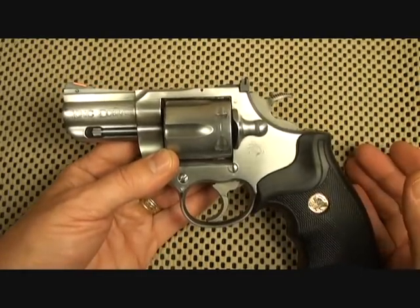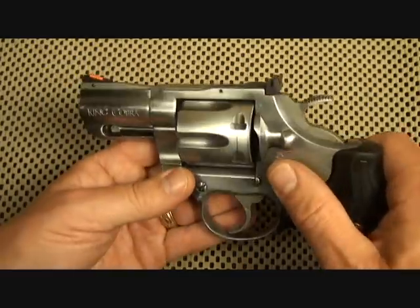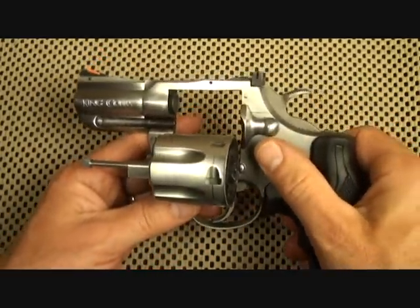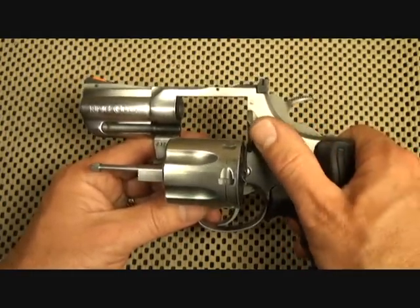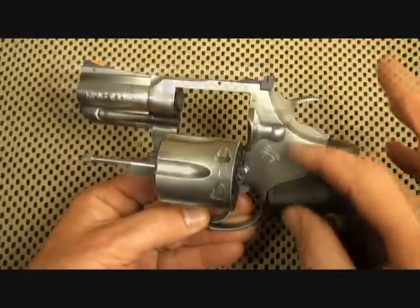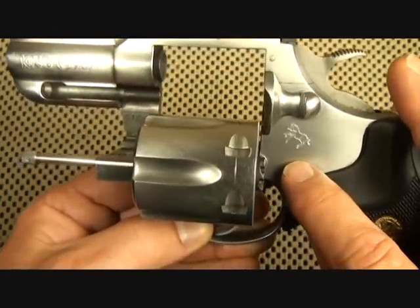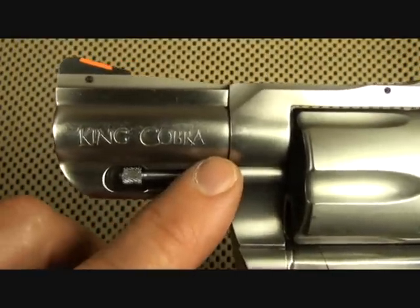One of the things about the Cobra and Colt in particular is their cylinder release, and it's pulling it back. Smith & Wesson, Ruger, Charter Arms, Taurus, all the different ones, have a push forward cylinder release. And this is a rear. It's a really beautiful design, and of course, it's one of the ways that you can identify it being a Colt, but even more so, just right below it is the Colt symbol. King Cobra, right on the barrel.